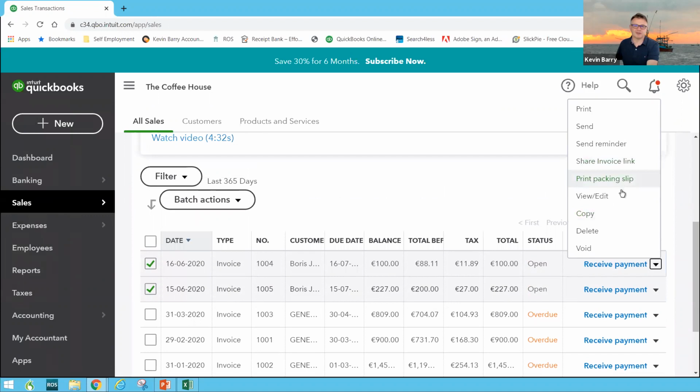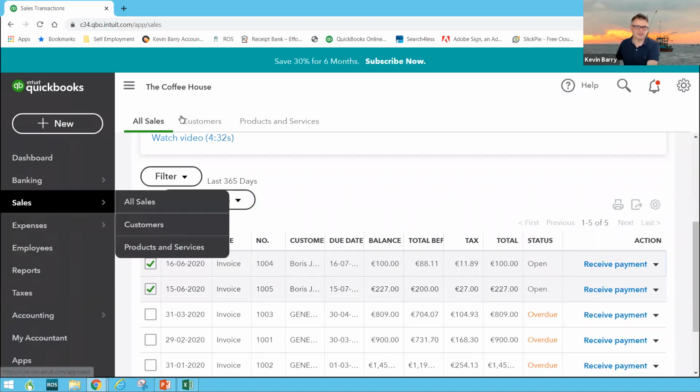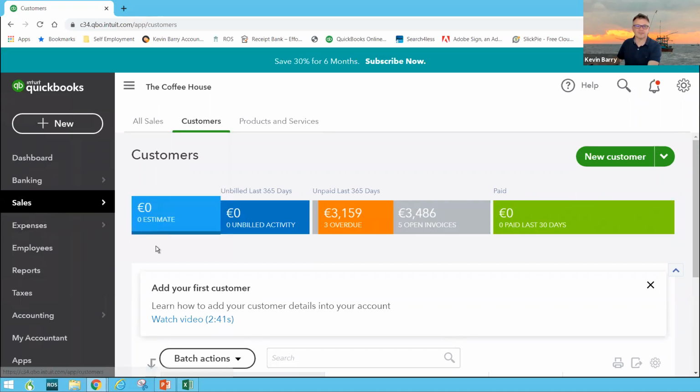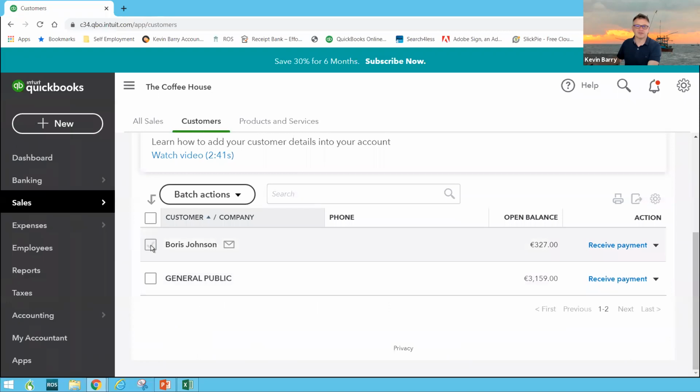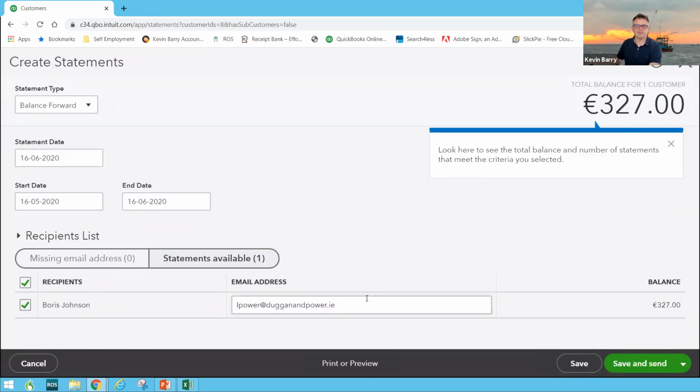You can have a look there. There are different ways you can share an invoice link or send a reminder. You can send all types of things. But what I find the handiest is to go into sales and customers. If you have a long list of customers who all owe a few quid, click on their name and click on create statement, and it'll email them. So we're going to have a look at this one.